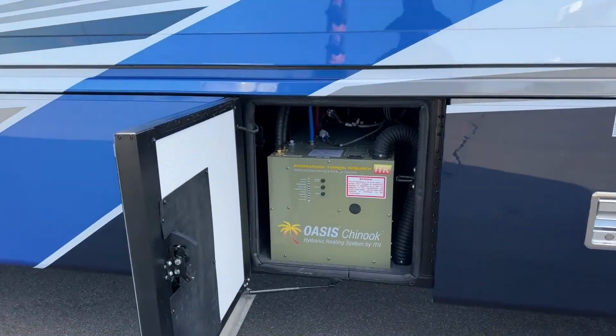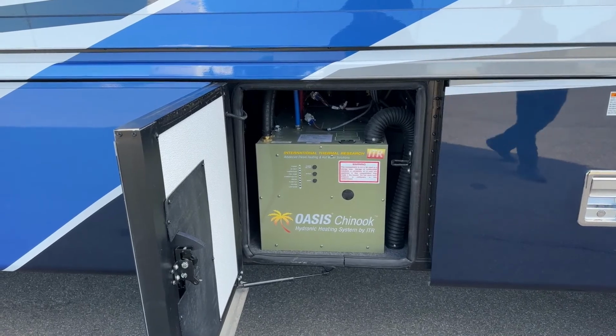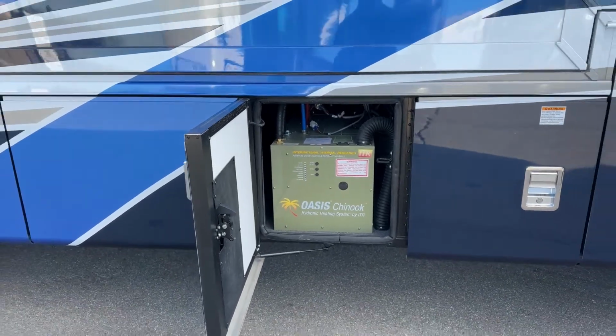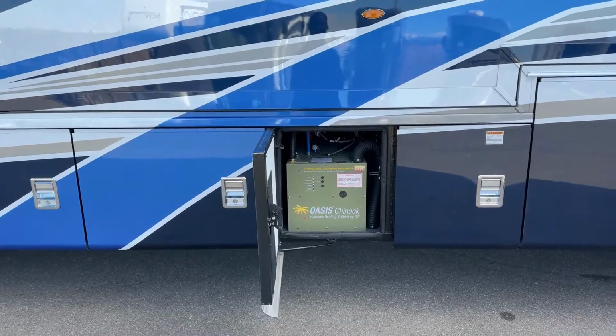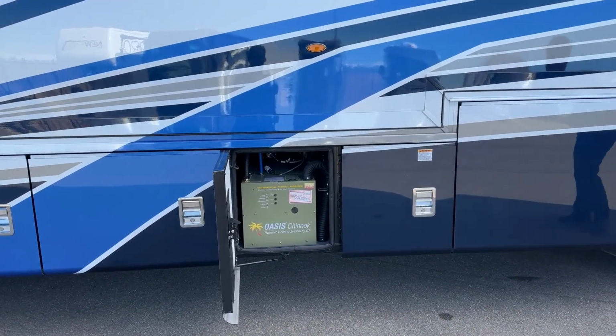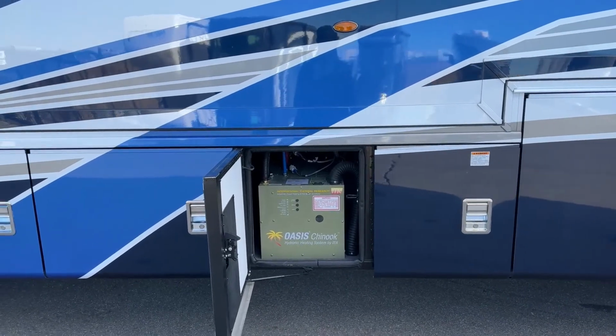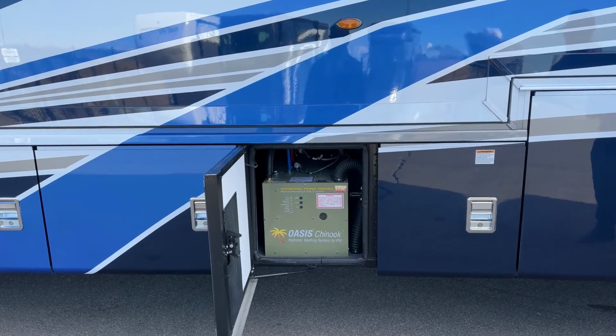Here we have our Oasis Chinook system. So this is going to be our heat as well as hot water. So one, it's a 50,000 BTU furnace, and two, it's going to provide us with on-demand hot water. Now we can run this 3 different ways. We have 2 900-watt electric elements, which can be run individually, or we can run it using diesel fuel.